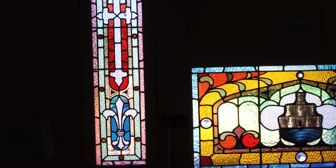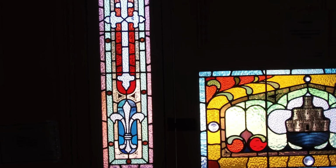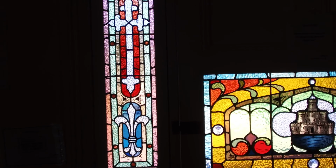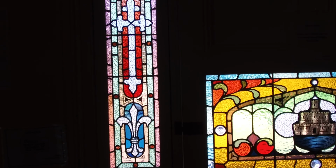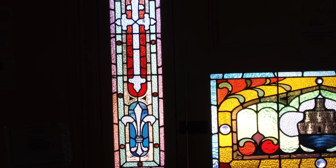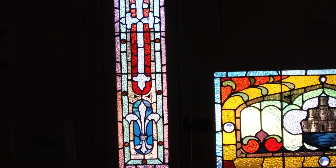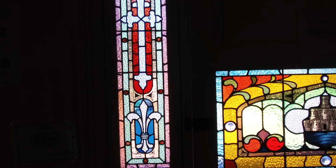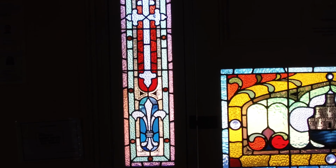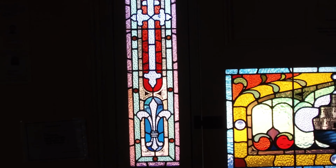At the bottom of the stained glass window, we can see a typical fleur-de-lis below the cross. As some of us will know, an emblem of the French monarchy, flower of the lily in English, and it became a symbol of royalty because it is a symbol of the male triad, the great masculine creator. So it became associated with power and royalty.